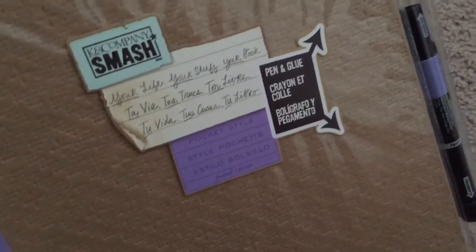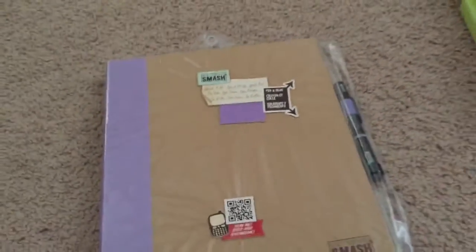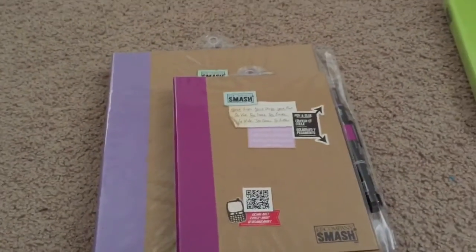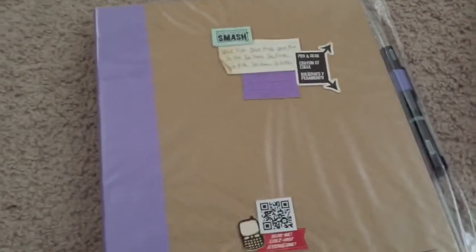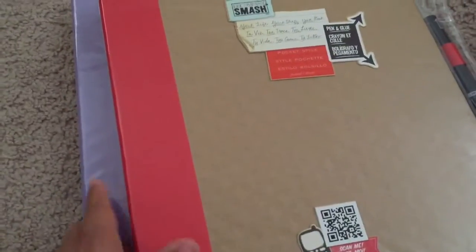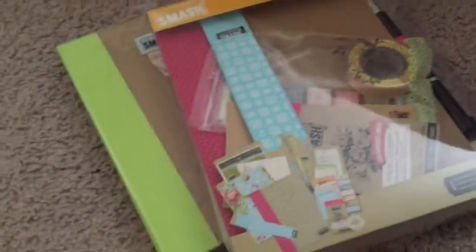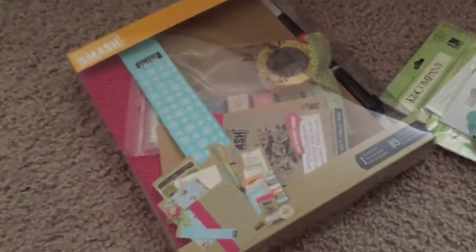And then two other ones that I received, I have never purchased before. They are huge. This is the pocket style, and this one is in purple. It's huge if you want to compare it to this one, the regular one. So yeah, it is huge. All right. And then I also got another one, which is the red one. And this is the pocket style as well, the giant smashbooks. So let me open up this set so I can show y'all what comes in this one.